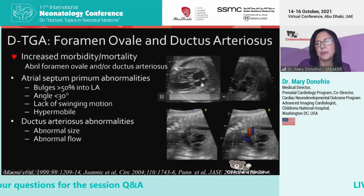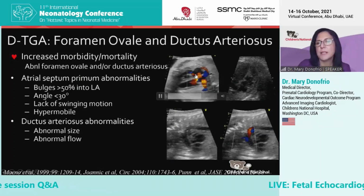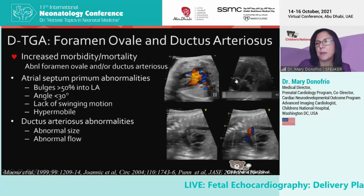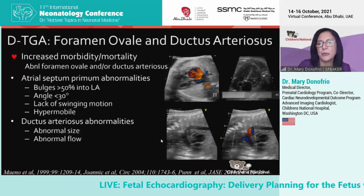This is a restrictive foramen with a tethered septum primum. The blood is just swirling around here on the fetal picture. This is what we call a hypermobile atrial septum. It's flipping back and forth. That's due to elevated left atrial pressure in utero.